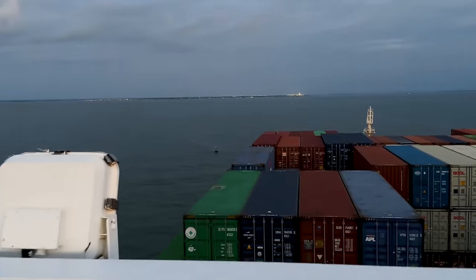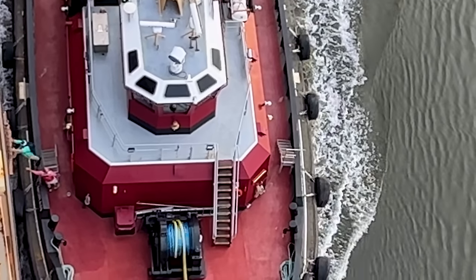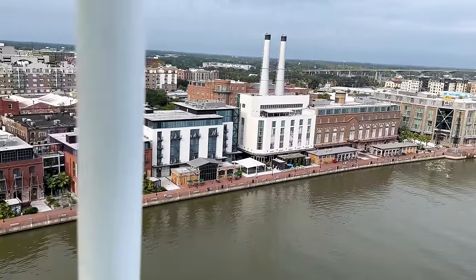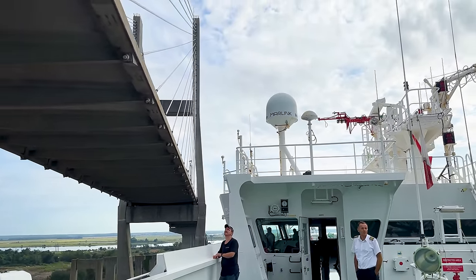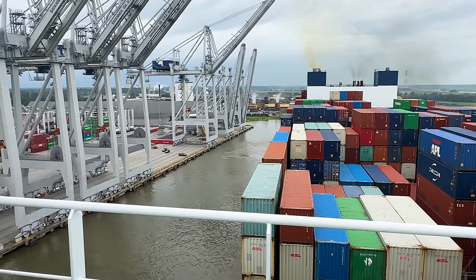LNG export facility, video footage of the mooring pilot boarding our moving vessel, some amazing views of the downtown Savannah Historic District from the bridge wing of the ship, 175 feet above the water, some incredible footage of our ship narrowly passing under the Talmage Bridge, and the video finally concluding with us berthing at the port.